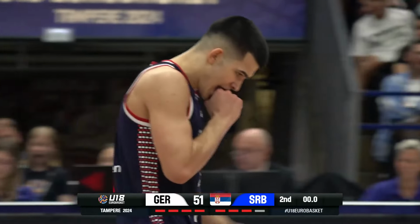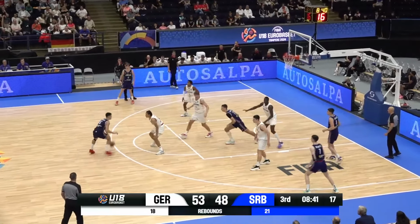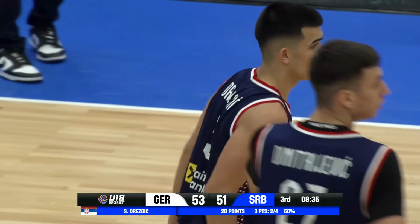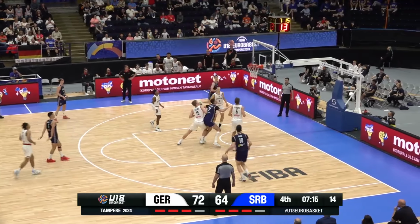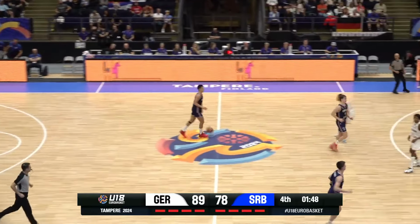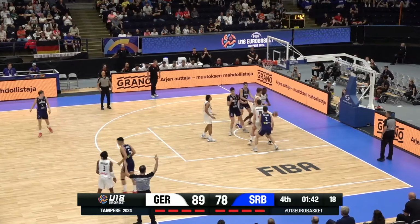Deep three! Knocked down at the buzzer. Drezgic! We're already a minute into this second half. Step back three, splashes it away. Savo Drezgic for three. And that was actually his fourth personal foul. Step back three, attempted and knocked in by number five, Savo Drezgic. Drive, step back, takes the three, splashes it.